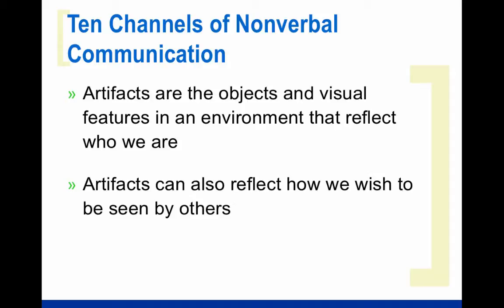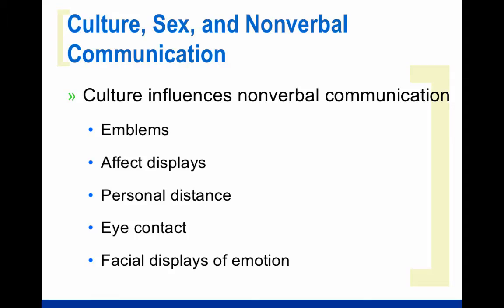And when you walk into someone else's house, can you tell things about them non-verbally just by looking around at the objects and the visual features in their environment? So let's move on to how culture and sex affect nonverbal communication. We don't all behave the same ways in the same situations, and some of that has to do with the culture we identify with and our gender.